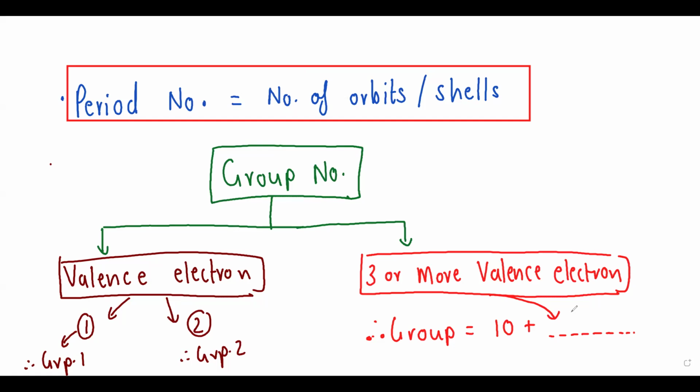Great. In exam they will say, first example I am going to do. Have you all copied this? Example number 1. In exam they will say there is an element X. Its atomic number is 20. And they will tell you to find the position.